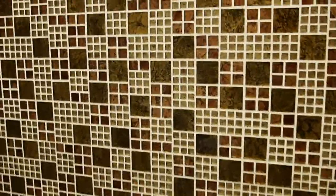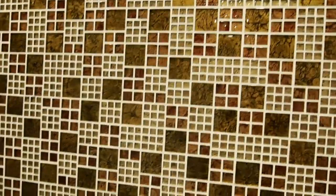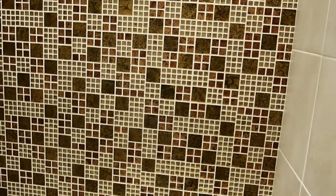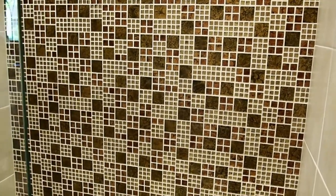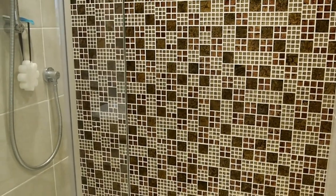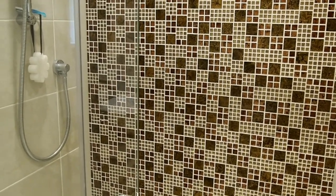I'm going to come a little bit closer because you may not be able to see the detail in it that well, but it is beautiful. It's a lovely, rich, warm colour. And I think it was definitely the right thing to do to have that put in. We did discuss having it throughout the shower cubicle, but to be honest, this end wall, which you don't really see that much, for the cost of it, it wasn't really worth it. And I think it works really well as a feature wall.